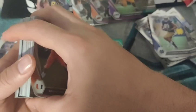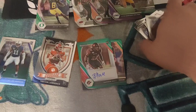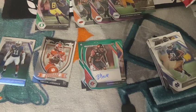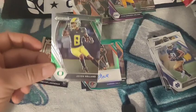Love that. All right, guys, that is Prizm 2021 Draft Picks. Hopefully you enjoyed it. Maybe you'll be interested in getting some for yourself. Hopefully I helped push that enthusiasm towards it. If you're thinking about it, this is what it looks like. I did pull one auto out of it. And it's Darren Hall. Not sure who that is. I've got to look him up. But I did pull a lot of bangers. Love my Tyreek Hill and Jaylen Waddle. Love those. Here are the Tyreek Hill Prizms.